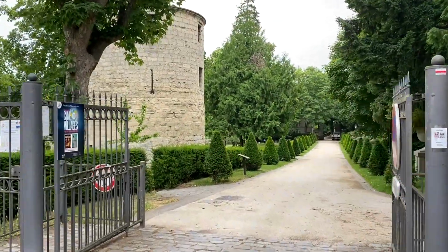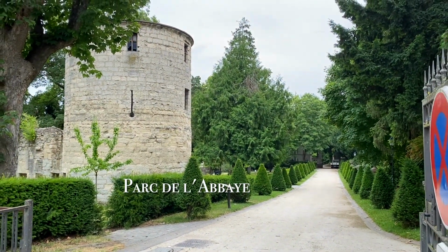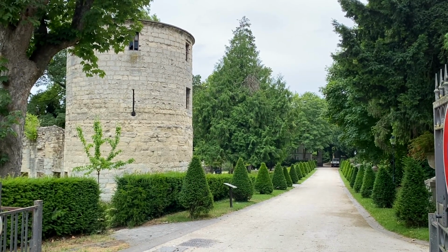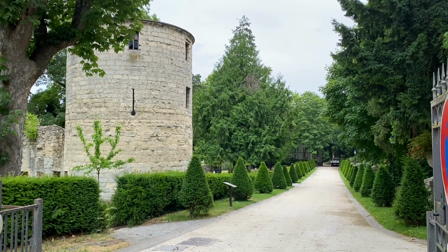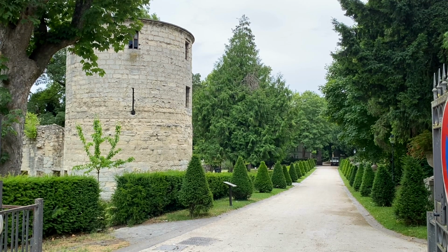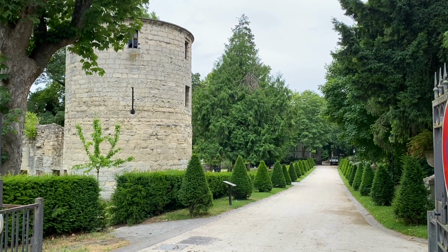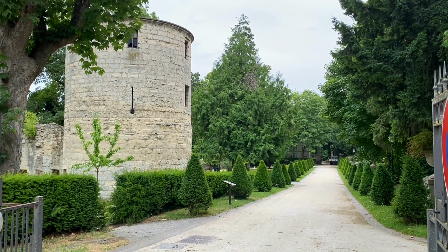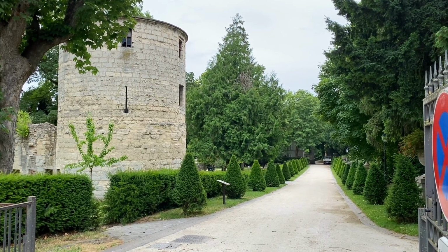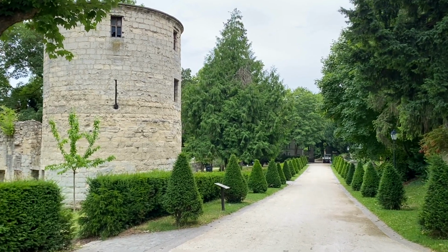So this is called quite simply Le Parc de l'Abbaye, the Park of the Abbey. So just as a refresher, the original abbey here is in the 7th century. The Vikings destroy it, and then they have to rebuild. And then later on, the 100 Years' War happens between the English and the French. That was in the 14th century. And sadly, that war was very destructive to a lot of the villages and the structures outside of Paris. And so a lot of the ruins we see here are essentially a result of the battle against the English.